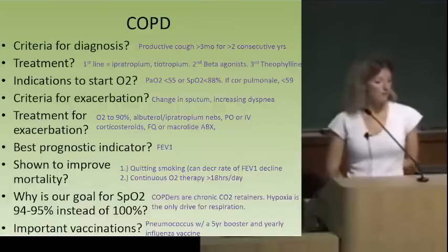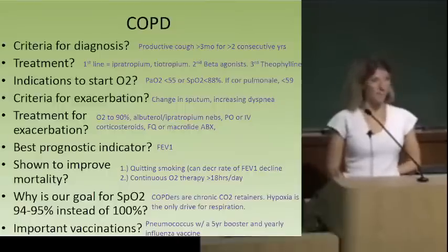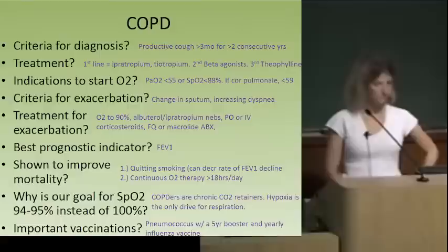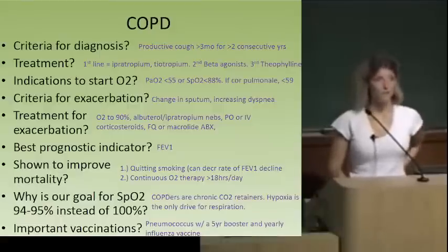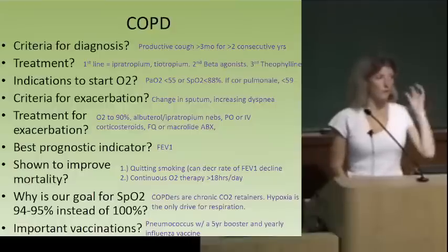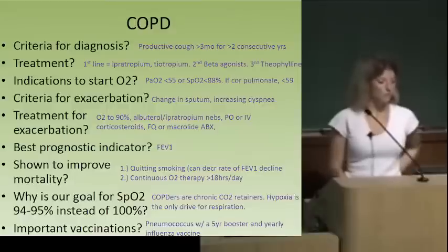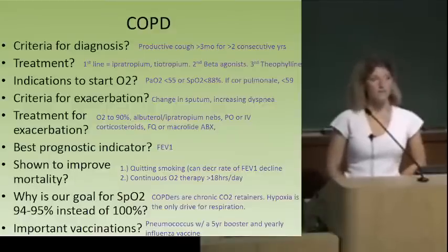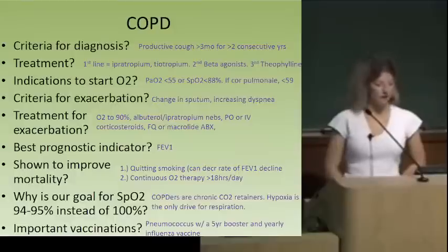And then an important question, why is our goal for pulse ox 94 to 95% instead of 100? Absolutely, yeah. So these folks are chronic CO2 retainers. So their little respiration sensor doesn't really work in terms of pH or CO2. So they really need hypoxia to drive their respirations. And important vaccinations in the outpatient clinic for our COPDers? Pneumovax. Very good.